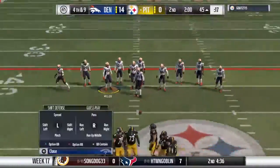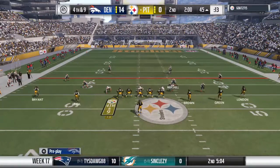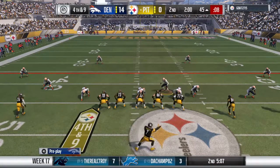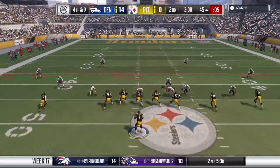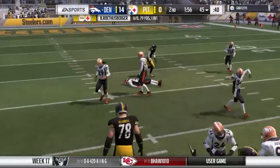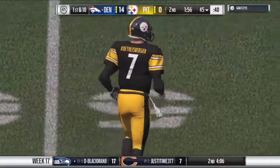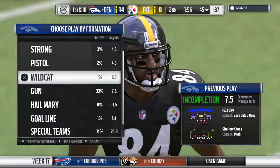So they're going to come to the line here, and it appears trying to go for it on 4th. They'll try and throw for it with Roethlisberger. And it is incomplete. The Steelers try it, but they come up empty on 4th down. And the Broncos will take over on downs. And Denver getting set to take the field.